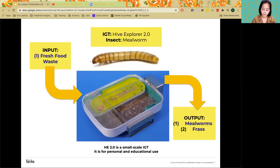Okay, and if we look at how this relates to the Hive Explorer, it really is quite similar to the diagram I just showed you, except instead of using the black soldier fly, we are using mealworms.